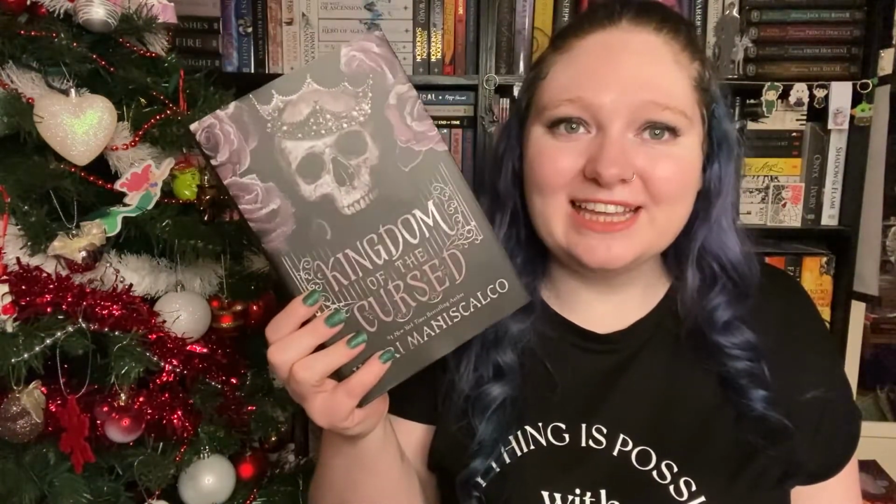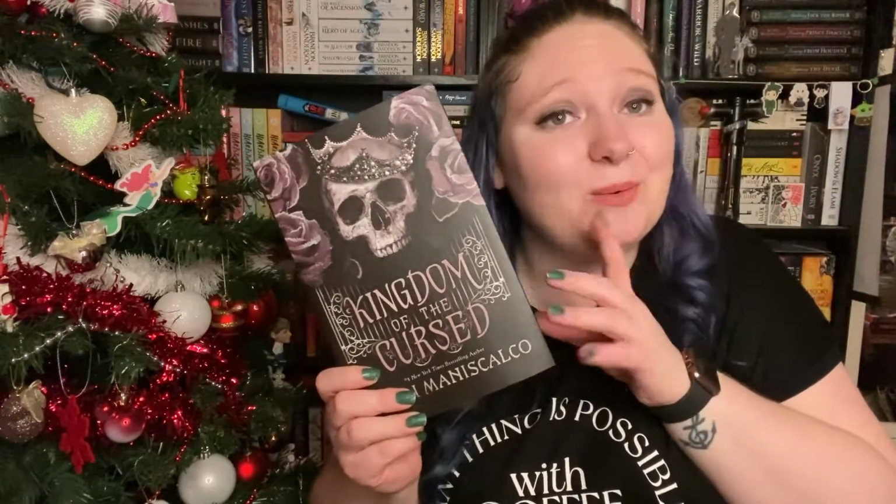Spoiler alert. And then also from Fairy Loot, my edition of Kingdom of the Curse by Kerry Maniscalco finally came. Look at those edges. They're going to look beautiful next to Kingdom of the Wicked. I'm so hyped for this. I did have to contact them, however, because there is no book plate. It was missing, which is a bummer, but they've already emailed me back and said that they're sending out a replacement book plate. So I'll be able to stick it in once it arrives. I've been waiting for what feels like forever for this one.